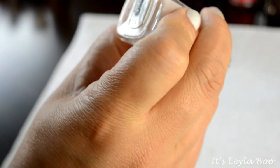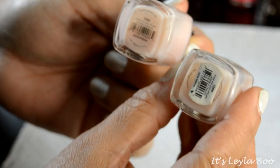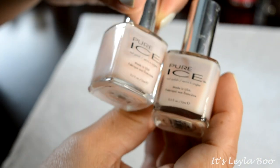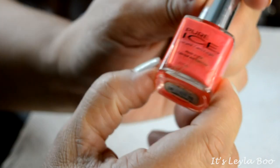Didn't I just do this one? Yeah, they're both Satin Ribbons. This one's older than this one, just because of the difference in the label. Not as old as the other one we just retired, but still older. And so yeah, well, pass you right along with your twin. This shade here from Pure Eyes is called Pretty in Pink.